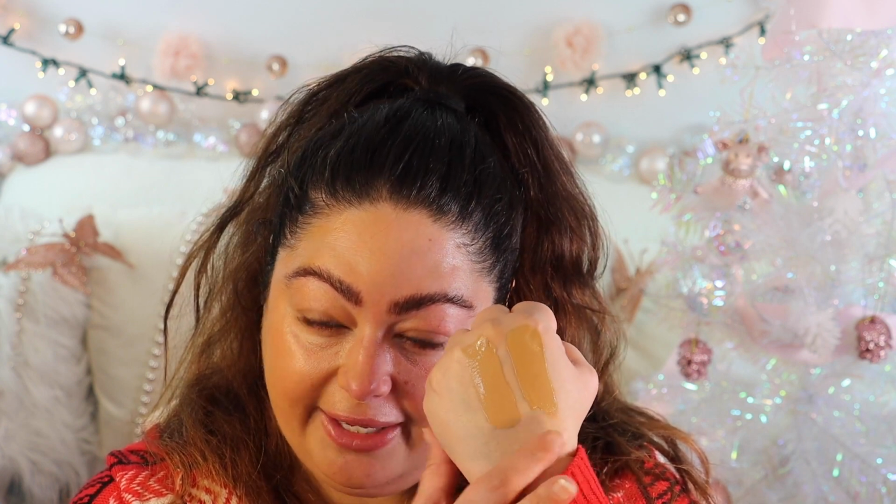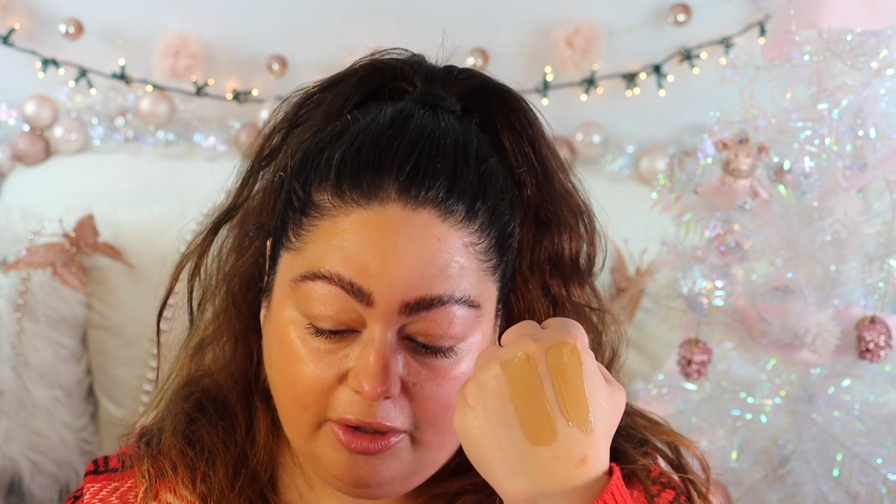I do feel like the Haus Labs is less lotiony, more serum-y. It drips down a little easier, where the Mario has a thicker feel. I mean, not by much, but a more lotiony, thicker skincare feel, whereas the Haus Labs feels more serumish, thinner. But I do feel like on my hand, the Makeup by Mario is more of a gel. It does feel a little bit more hydrating, so that's interesting just on the hand.